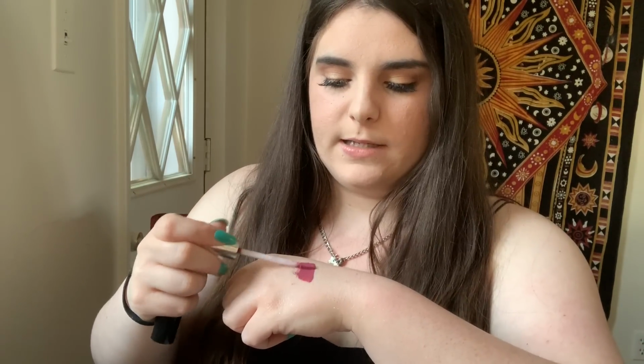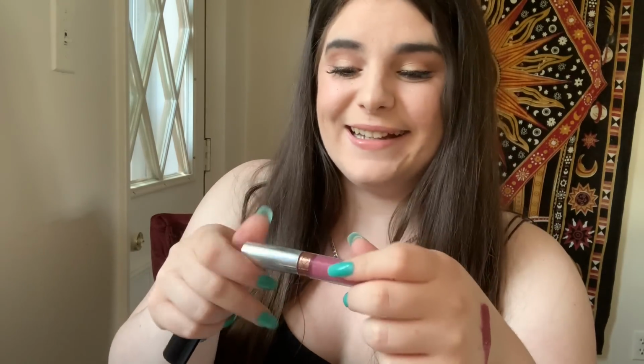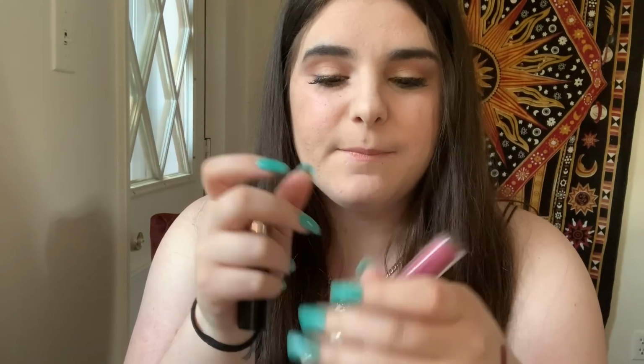First things first, I just don't like liquid lipsticks. I need to stop buying them because I just don't like them. I don't know, they're just not my thing. I'm not crazy about this color. This color is a little bit dark on me. I feel like it ages me a bit, and I don't love that, you know? So I'm just kind of like, whatever. The formula itself is all right. This isn't really too drying or anything.